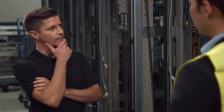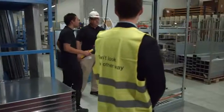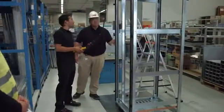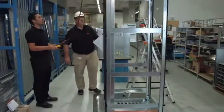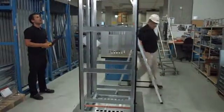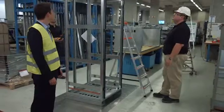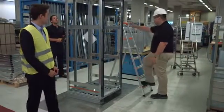Well, let me think. During the SOT, the manager might observe unsafe behaviour. Overreacting to this could be dangerous, so choose the right moment to point it out and address the situation. A positive comment about safety could open up the discussion. The next scene shows an example.